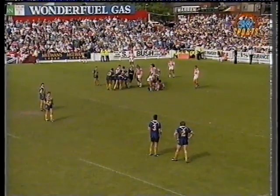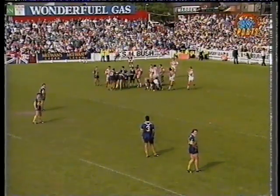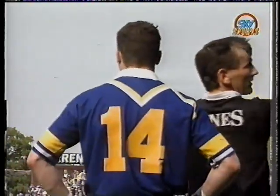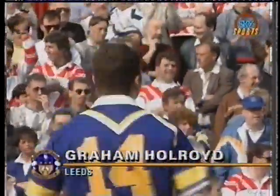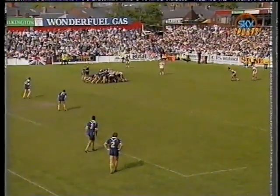Leeds want to make a substitution. They want to substitute Haaland for substitute Holroyd. 15 for 14. Holroyd for Haaland. Well, it's the last throw of the dice for Dougie Lawton now. We all know about the skills of this youngster, Graham Holroyd. He won't be frightened to take them on. But they need to score very quickly, only 6 minutes remaining.